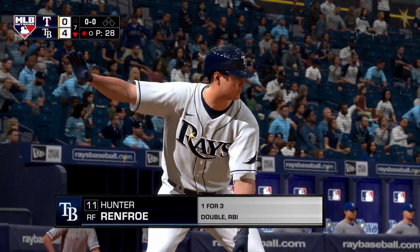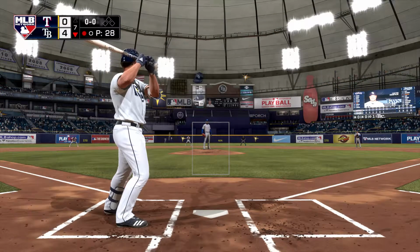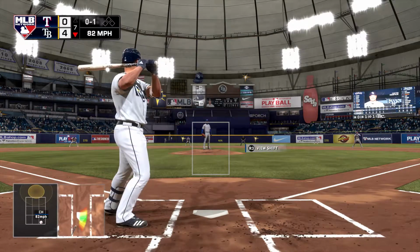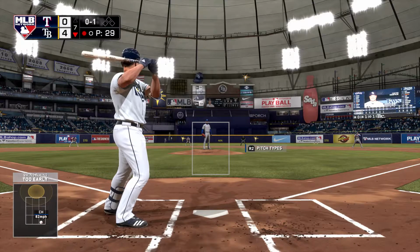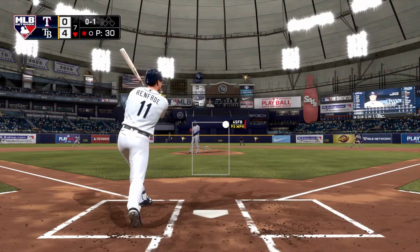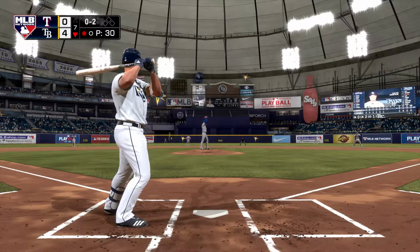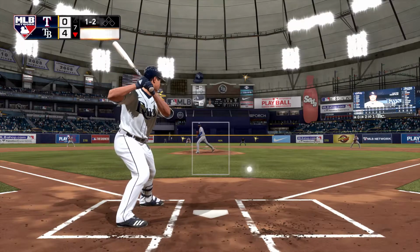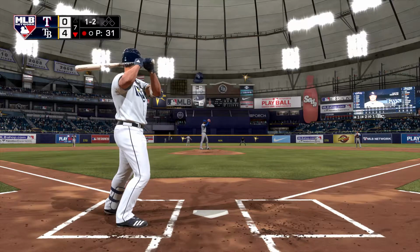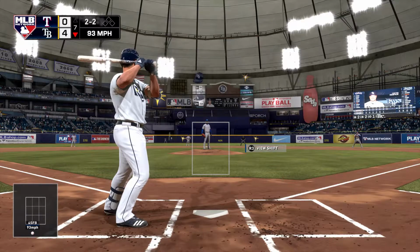Stepping into the box, Hunter Renfroe. He got on top of one and was a ground out victim last time. First pitch coming. Here it is. Swing and a miss as he was way in front of that one. Behind 0-2 now. 4 runs, 8 hits, and no errors for Tampa Bay so far. Not a bad pitch there with 2 strikes, but it misses 1-2. Even 2-2 count to Hunter Renfroe.